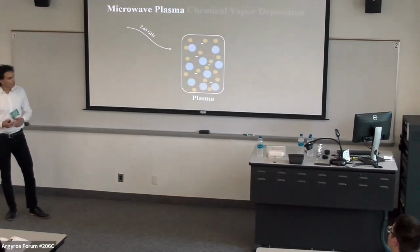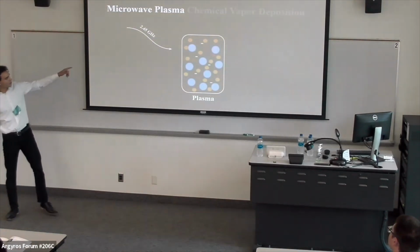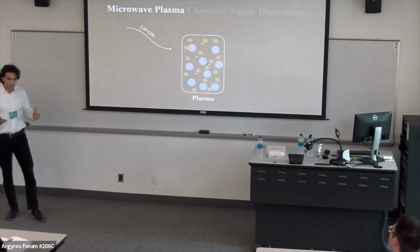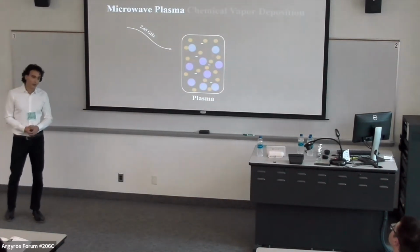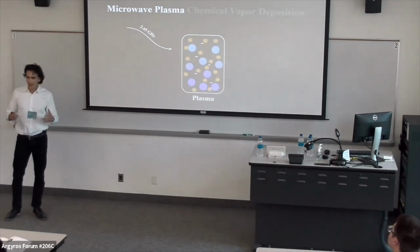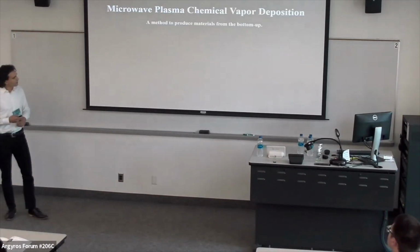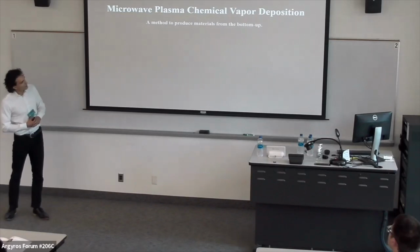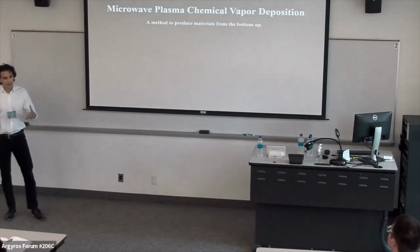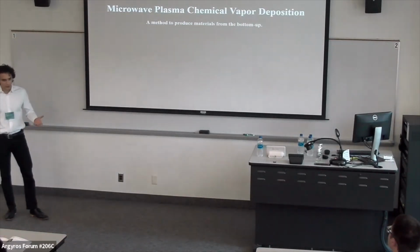A microwave plasma just means that this plasma is being ignited by microwave radiation. It's specifically 2.45 gigahertz here because that just so happens to be the frequency of microwave radiation in every household microwave oven. And microwave plasma is essential to this process because it's the source of activation energy for compound formation at the substrate. So to bring it full circle, microwave plasma chemical vapor deposition utilizes microwaves to generate a plasma, which then deposits its contents onto its desired substrate. It's a method to produce materials from the bottom up.